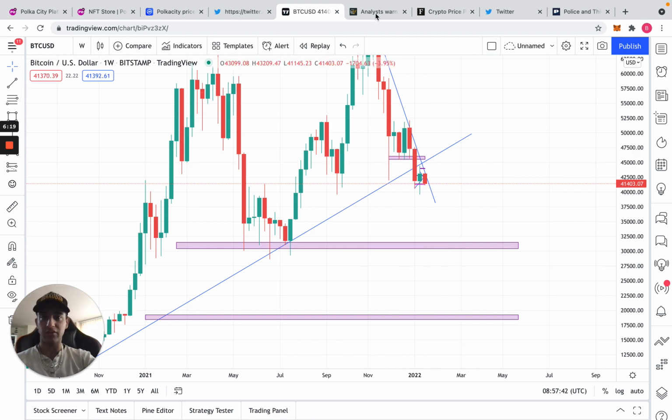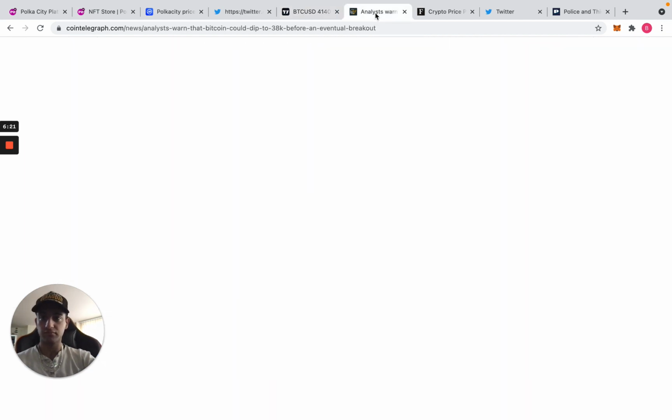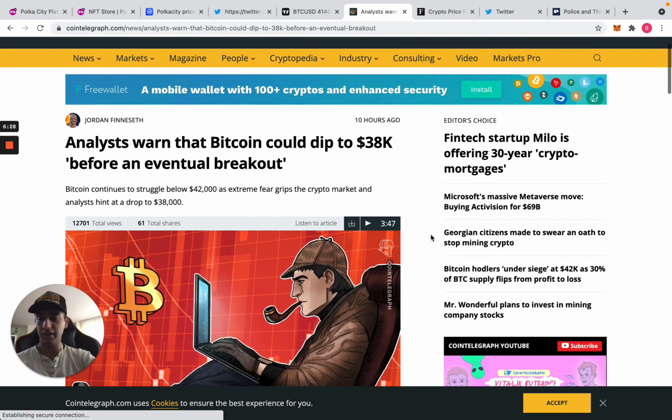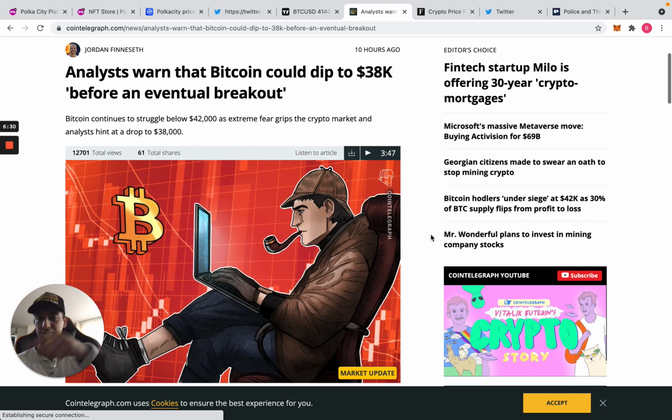But let's check out the news. Here we go. Analysts warn that Bitcoin could dip to 38k before an eventual breakout. So 38k, like I said, that's where our previous bottom was. Typically we go for there, form a double bottom, find support, and then we'll bounce back up. That's why they're saying this. So it's just an extra confluence for us.